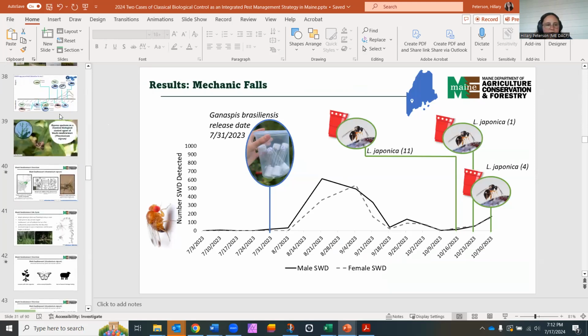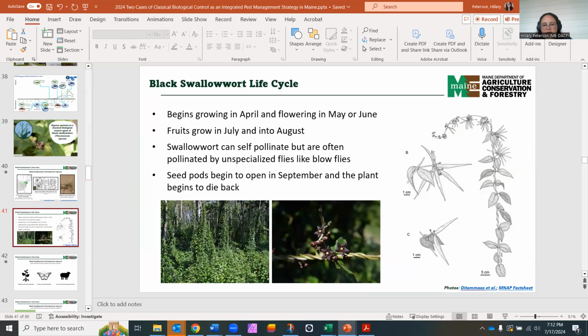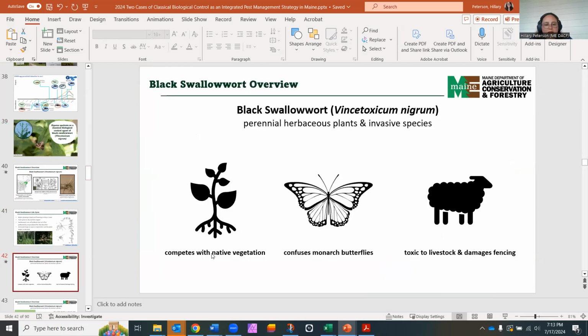But the one I really wanted to talk about is an ongoing project I've been doing, releasing this moth species that's originally from Ukraine as a classical biological control agent against black swallowwort. Black swallowwort is an invasive species here in Maine. It's super problematic. It competes with our native vegetation, confuses monarch butterflies. It's like a cousin to milkweed. So when monarchs are looking to lay their eggs, they get confused and think that the swallowwort is milkweed and lay their eggs, and then the caterpillars hatch, find out that they can't consume it, and then they die.